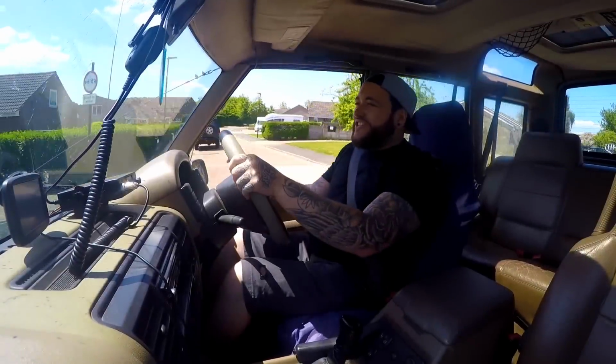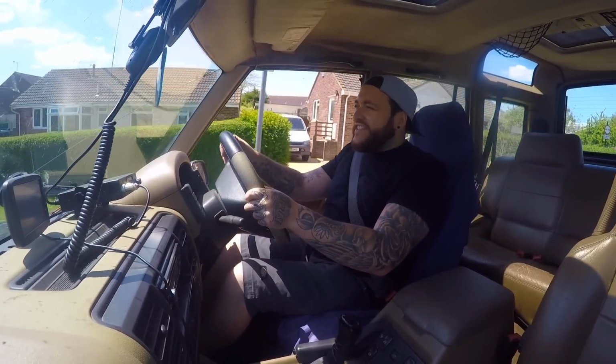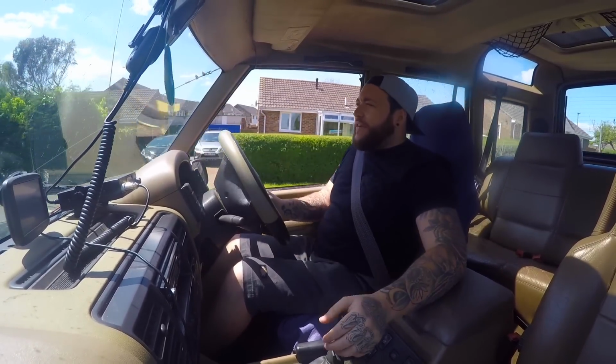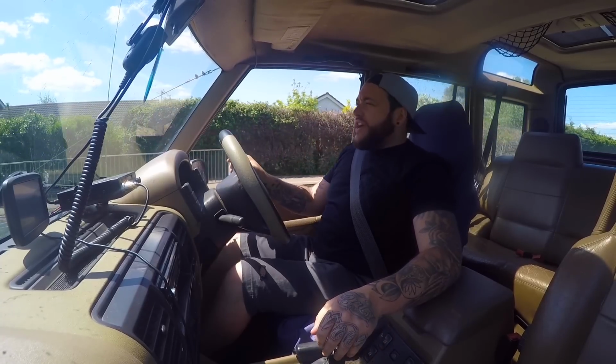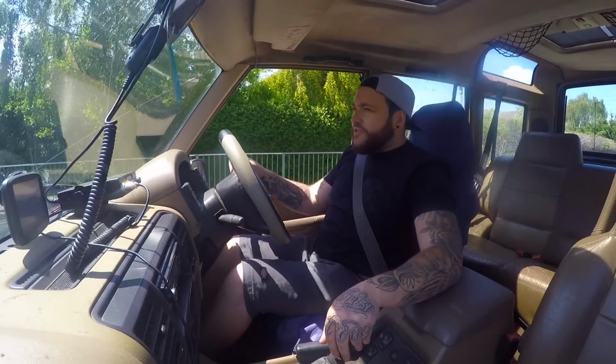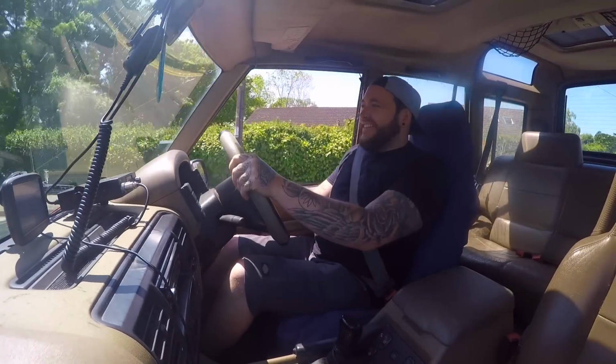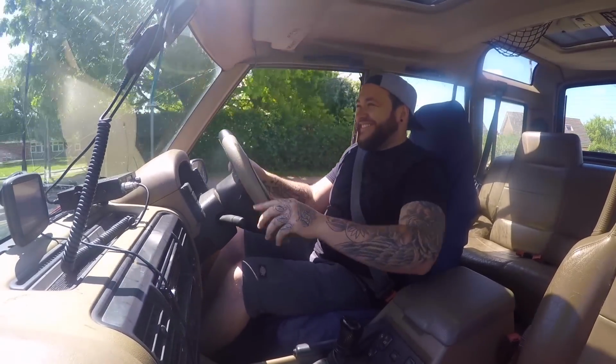Right, what's up guys? So today you join me from the driver's seat of a 1993 Land Rover Discovery. Now this shape Discovery was the first one produced, so it's a Discovery 1 I suppose, and this one has had many modifications. It's so funny to drive.